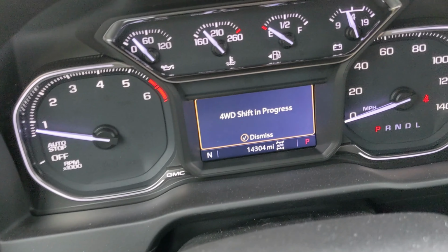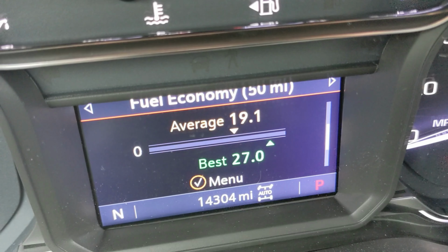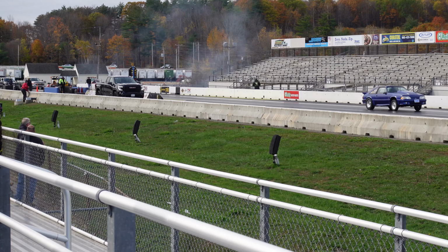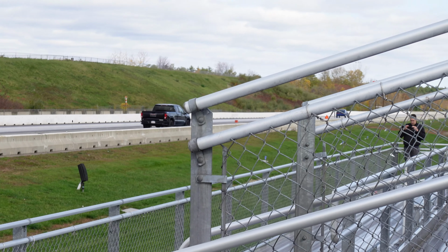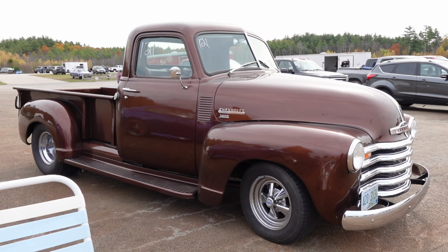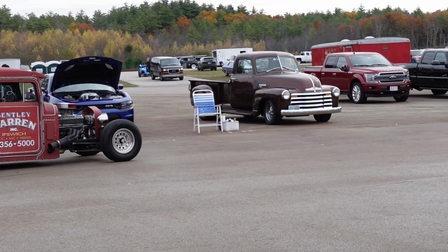I'm quite confident that going back and getting that 60-foot in the 1.9s would get me to about a 15 flat, and I could definitely cross the 90 mile per hour trap speed that I was looking for on my trip up today. Well, anyways, enough watching a woefully slow pickup truck go down the quarter mile. Let's see some things that are actually fun and, well, you can hear them while they go down the track.